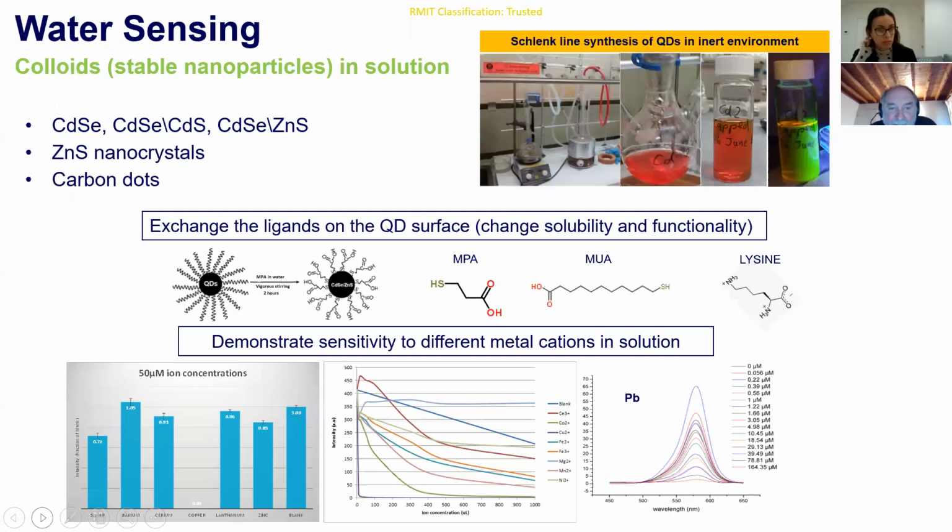Okay, so firstly, our work started predominantly on water sensing, particularly on sensing heavy metals in water, because these can be a significant toxin, particularly for women in pregnancy and young children. And so particularly we want to determine the level of lead, mercury, chromium, and other heavy metals. We started with semiconductors, cadmium, cerium, zinc sulfide, and we got quite a long way with those.